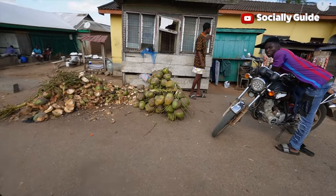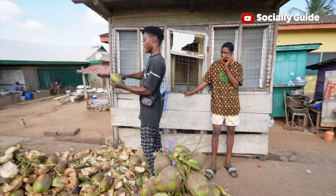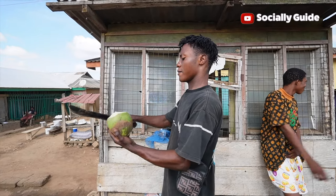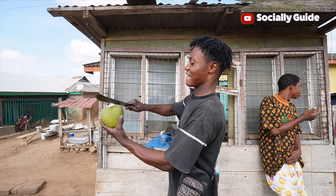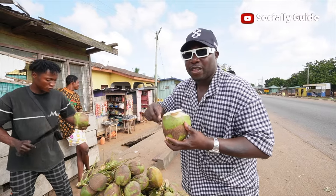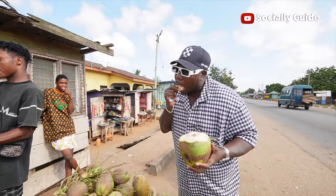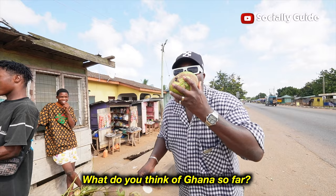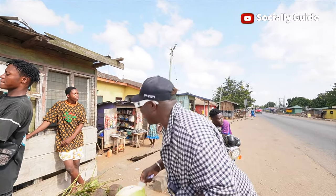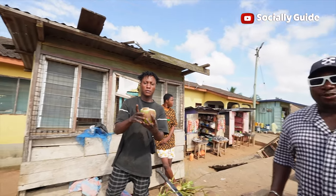It's so delicious. It's 5 shillings. Everybody is stopping to get some.